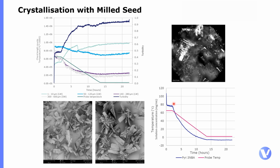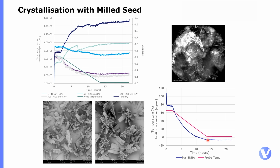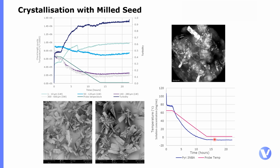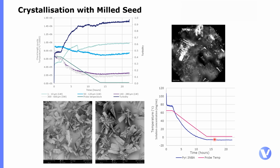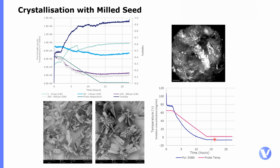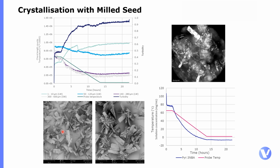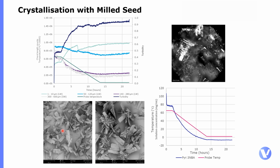And with the FTIR, we can see that as soon as we are reaching 5 degrees, we don't have any more desaturation, to give us an idea of the kinetic. We get a very good yield, 93% yield. The co-crystal we have is phase pure. And after isolation, we can see by SEM these thin rectangle plates, which are quite uniform.